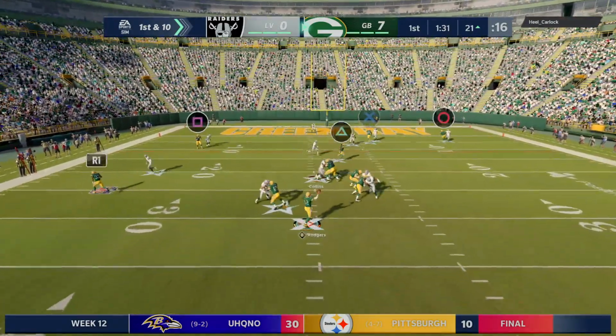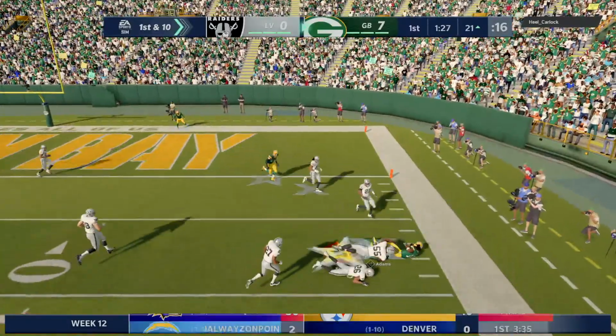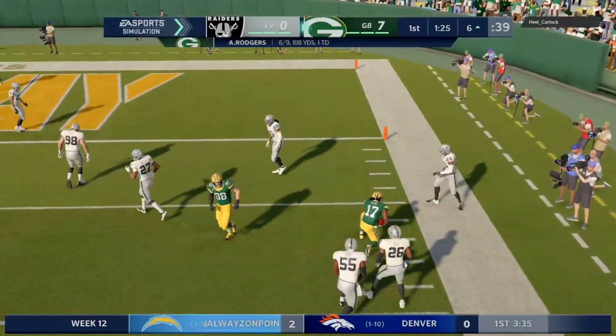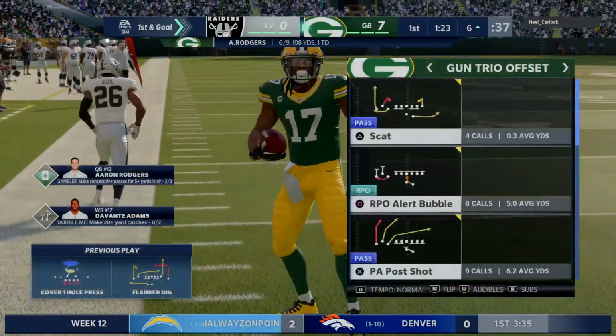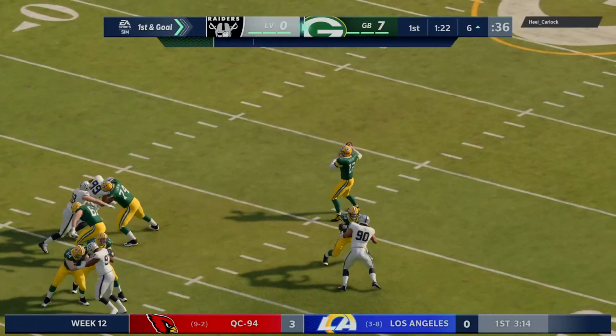Rodgers now on 1st down. Firing quickly here, and that's complete. And they work this near the 5. He'll be stopped at the 6. Another 1st down as they call his number again. He's got 15 yards here.